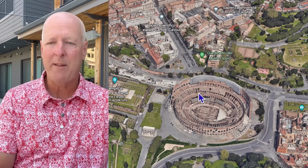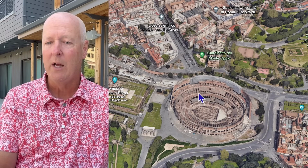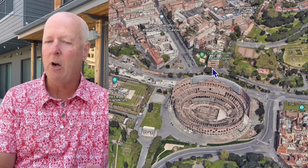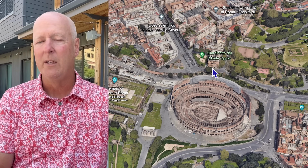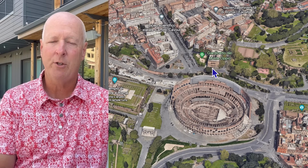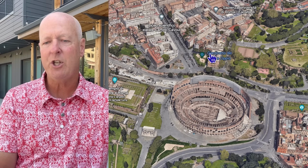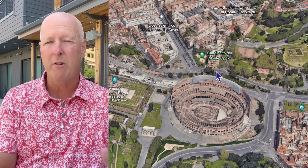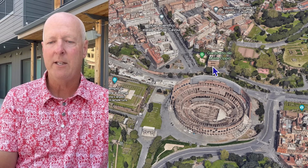To the Colosseum, the easiest way is to take the metro. There's a metro station literally right across the street. It's on the B line, so if you're on the A line, let's say you're staying near the Vatican, you'll need to take the metro to the Termini train station, hop on the B line, and the Colosseum is 2 or 3 exits from the Termini train station.